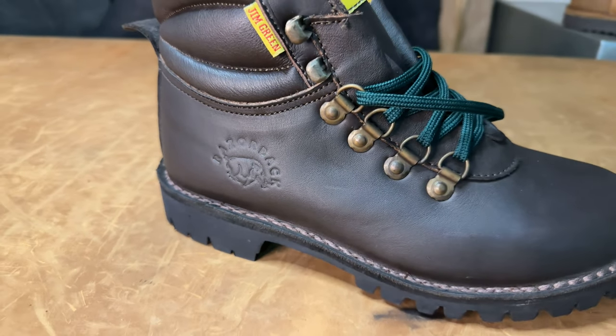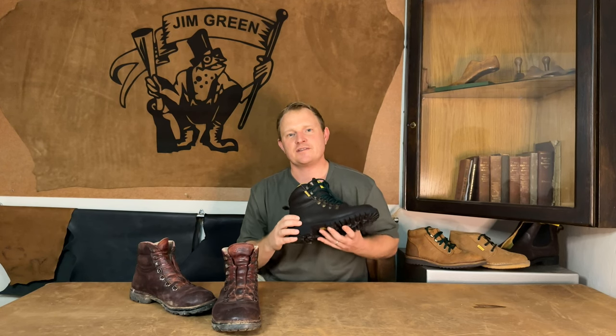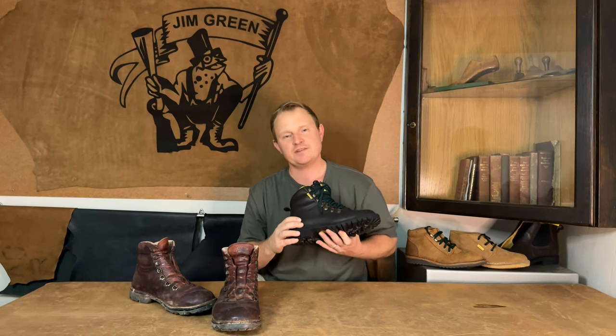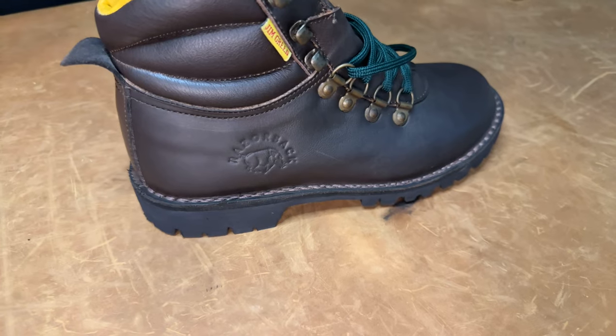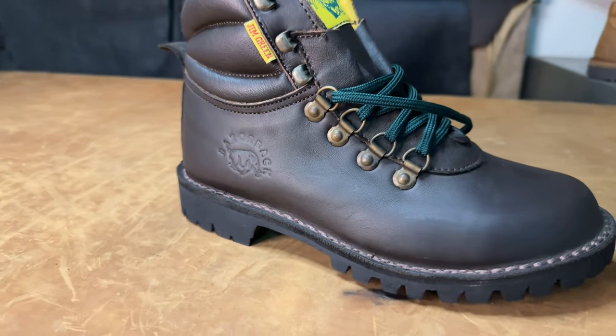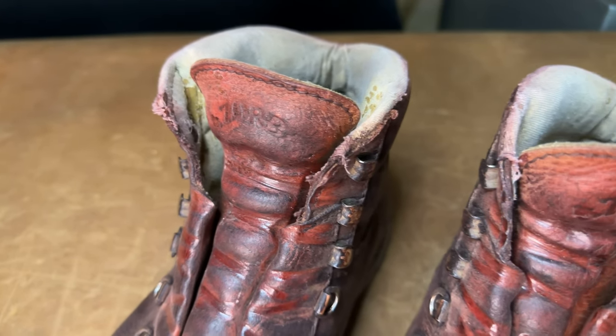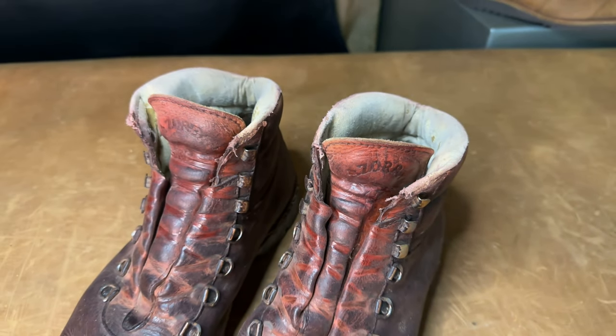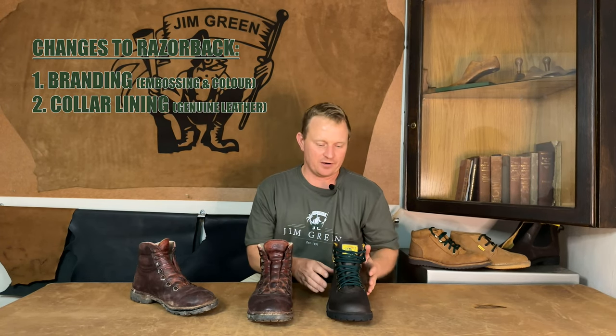So here you can see we've gone for our logo on the tongue, a gym green sidewinder, and our Razorback embossing on the quarter. Another thing to note is that our Razorback embossing has also had a subtle change most recently in the last 5 years. So here you can see on the most recent boot, it's a lot more crisper and cleaner, whereas on the older boots, you can see here that the Razorback embossing isn't quite as crisp and clear as what we have today.